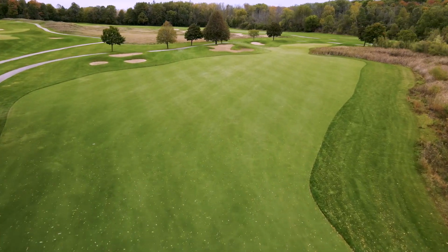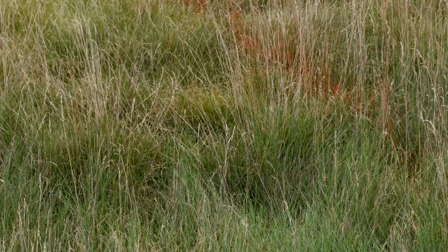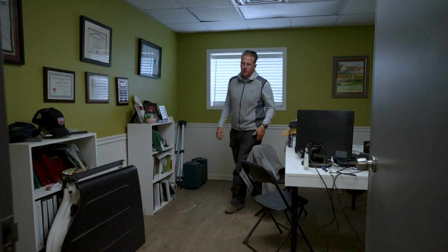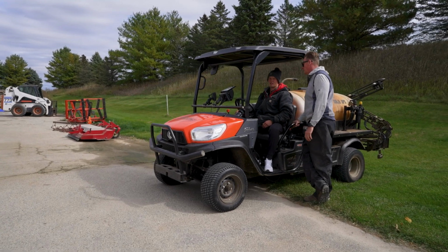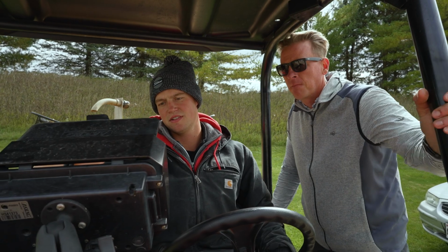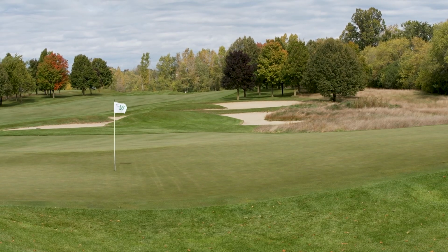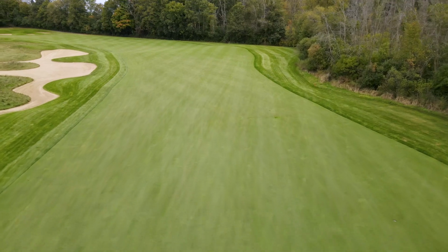Contrary to popular opinion, native areas or low maintenance areas aren't necessarily low maintenance. To accomplish the playability and the aesthetics that we want, it does require quite a bit of work. In the spring, when soil temperatures are appropriate, we begin by making a pre-emergent application to prevent any future weeds from developing, as well as a grassy herbicide application to eliminate the non-desirable grass species that are growing in there. And then about 3 weeks later, we follow that up with a post-emergent application and another grassy weed herbicide application.